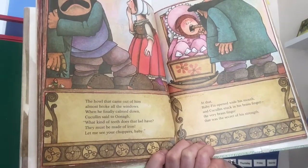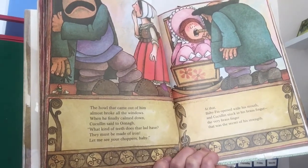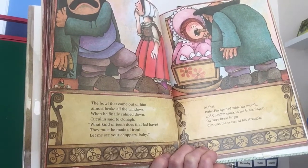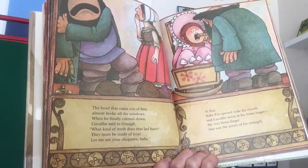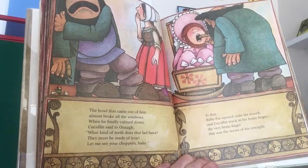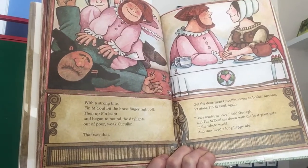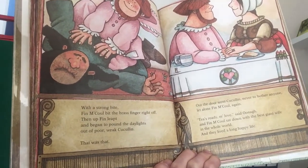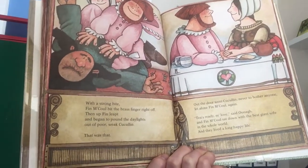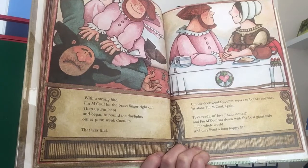When he finally calmed down, Cucullin said to Una, "What kind of teeth does that lad have? They must be made of iron. Let me see your choppers, baby." At that, baby Finn opened wide his mouth, and Cucullin stuck in his brass finger, the very brass finger that was the secret of his strength. With a strong bite, Finn McCool bit the brass finger right off. Then up Finn leapt and began to pound the daylights out of poor weak Cucullin. That was that. Out the door went Cucullin, never to bother anyone, let alone Finn McCool again.